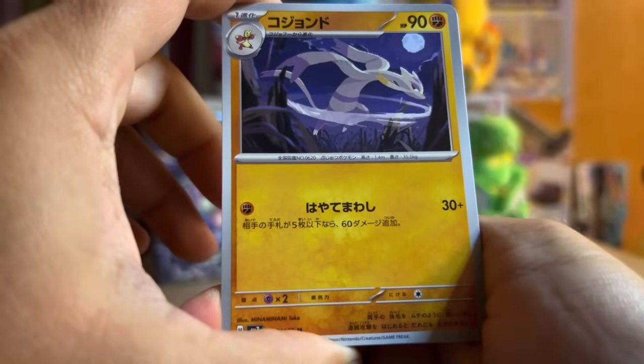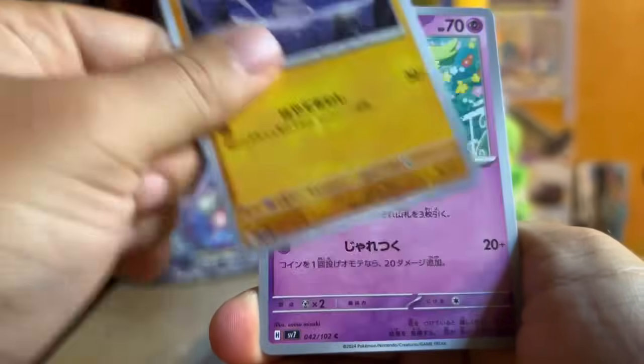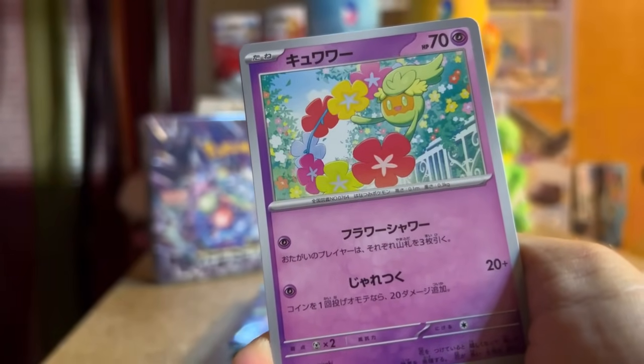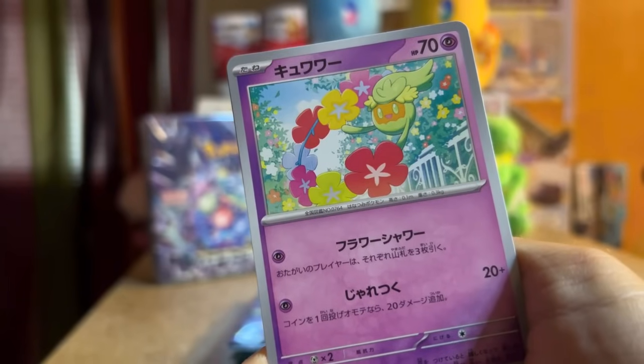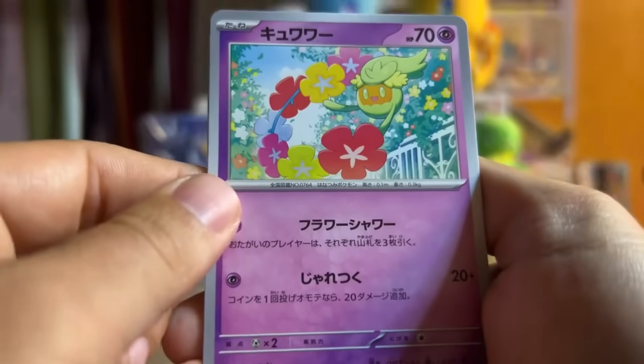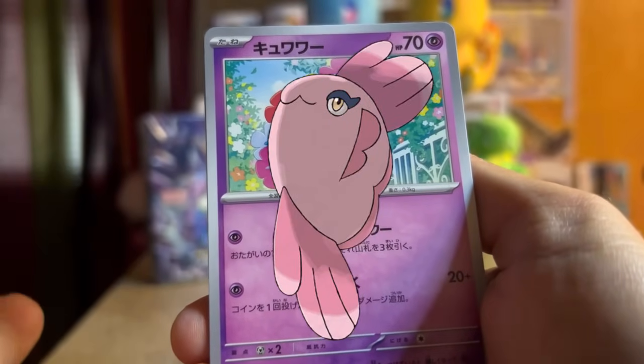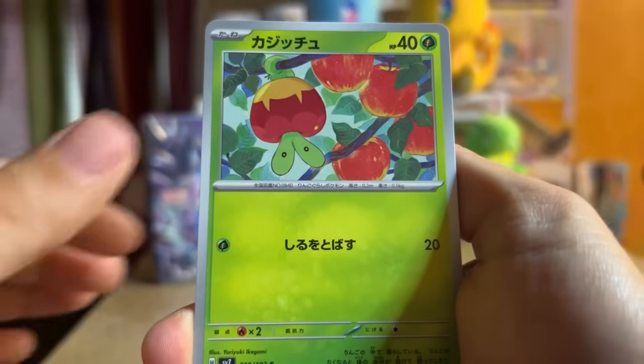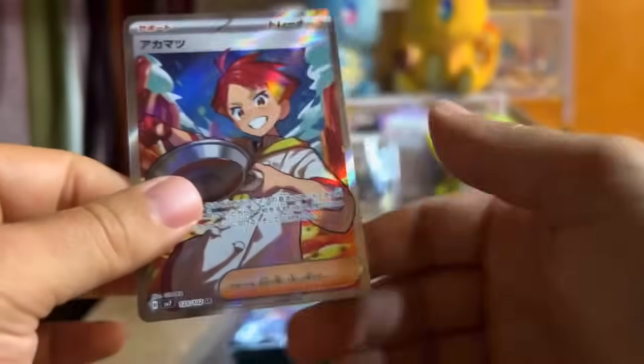Okay, we got Mimikyu. Nice. I really do like it a lot. We got the wreath Pokemon. I forget. I'm thinking of like Alolan Marowak or something like that, but it's like figured out. I don't know. We got Mankey. We got Dipplin.